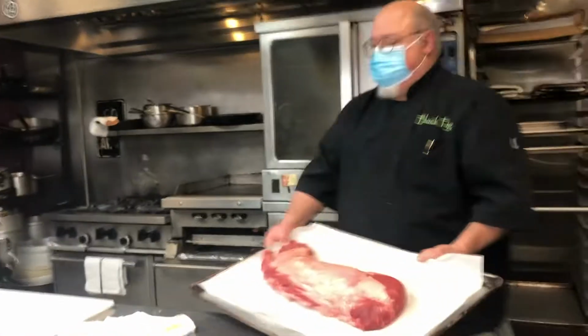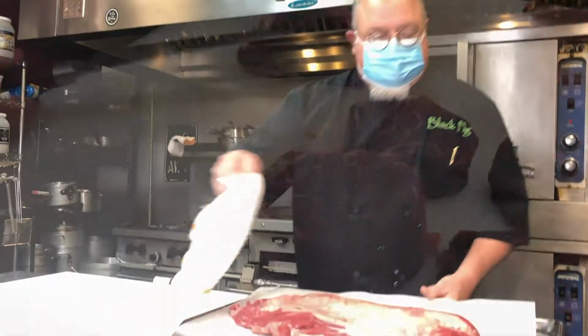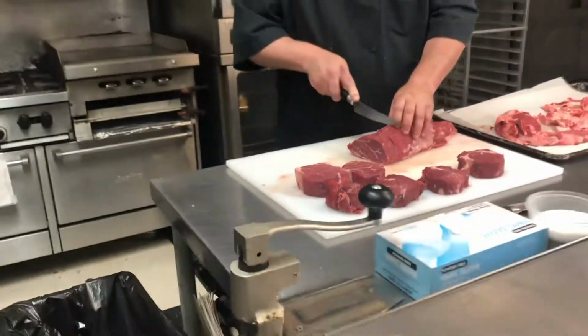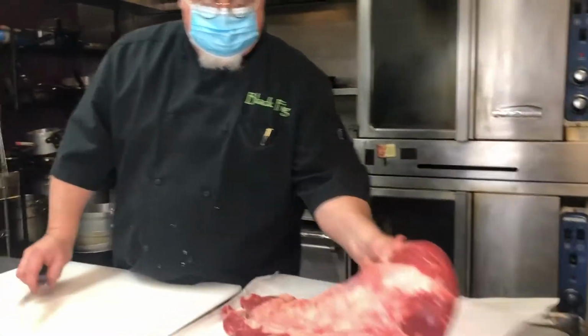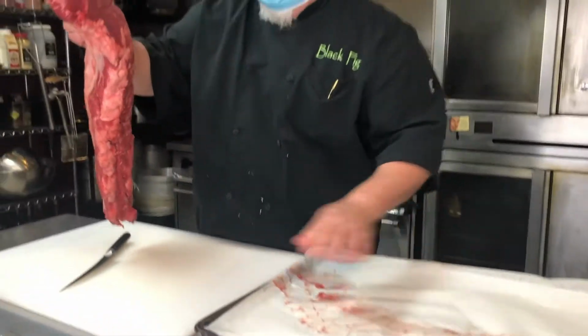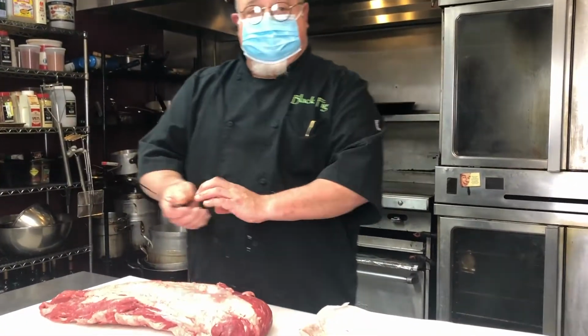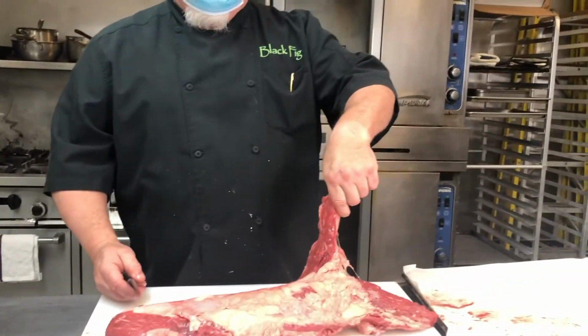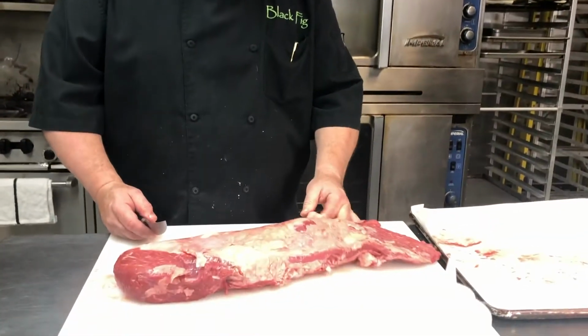I thought I would show a less expensive way to do your fillets. This is a whole beef tenderloin, and it is not clean. What we'll do, if you look over here, you'll see this part right here that's coming apart. That is called the chain.